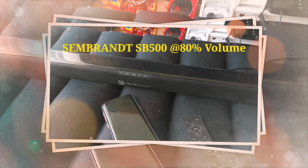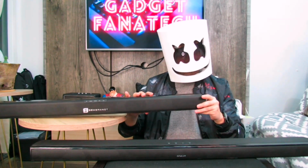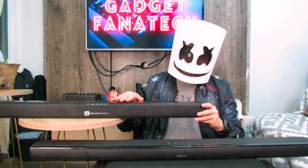Now, ano ang masasabi ko sa dalawa and which is much better based sa experience ko na din? Based dun sa sound check, mas malakas or has a louder sound ang SEMBRANDT SB500. But with the quality of sound, panalo naman ang DEVANT SB50 which is much crispier. It doesn't mean na mas malakas or louder, okay na agad ang quality ng sound.